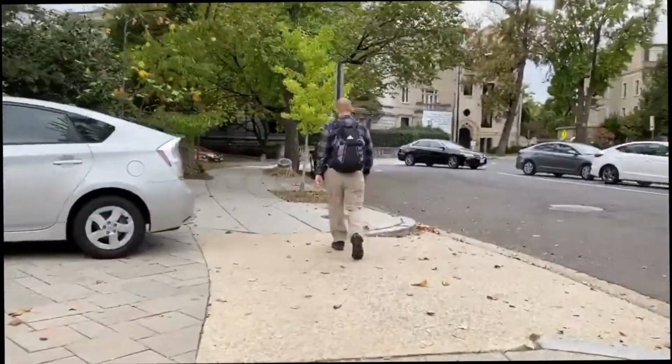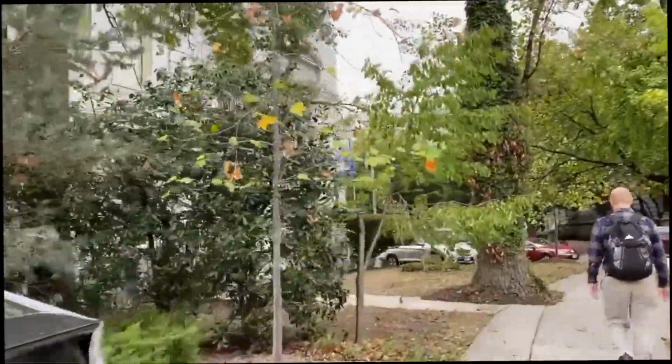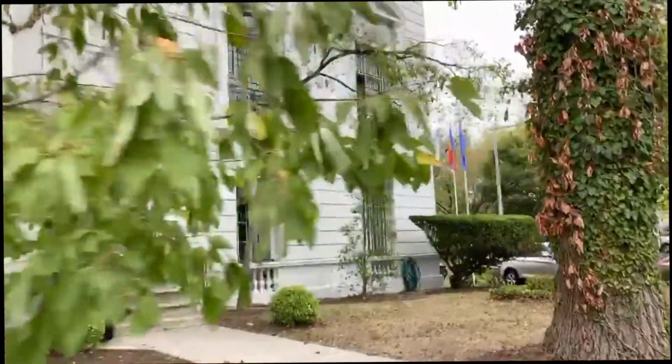So, how's it going, everyone? Weekend is over. Not for my hike. This is the Romanian embassy, one of two buildings they have around this circle.